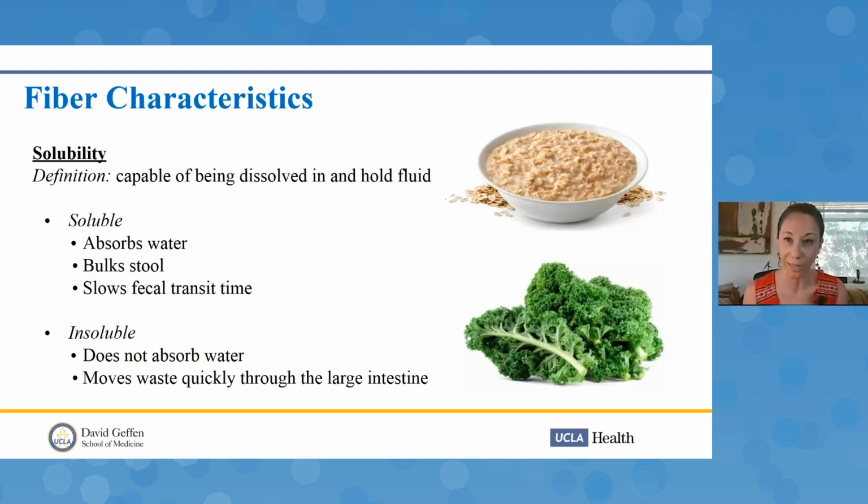And oatmeal is a great image that you can use with your patients, because we can all imagine a bowl of dry oats. And when you add water to those dry oats, it plumps up, it gets very bulked up because of its ability to absorb water. And if you try to tip that bowl over and dump the contents out, it's going to move very slowly. So this is a good example of solubility.